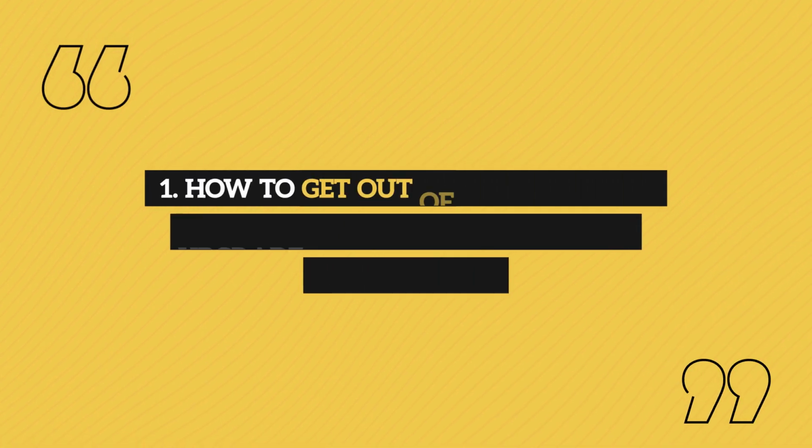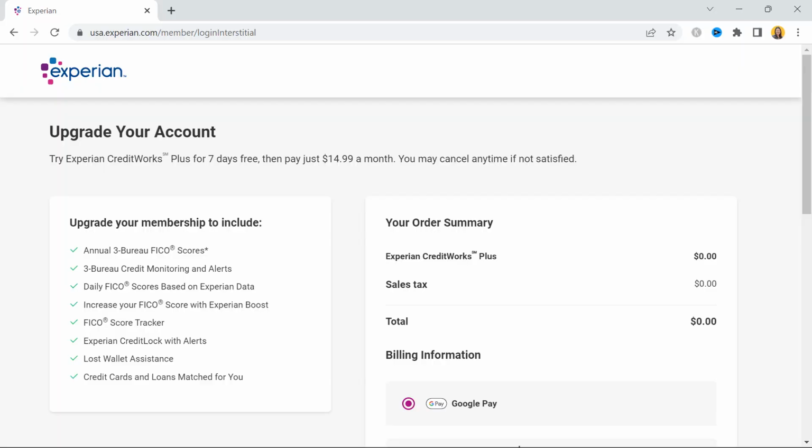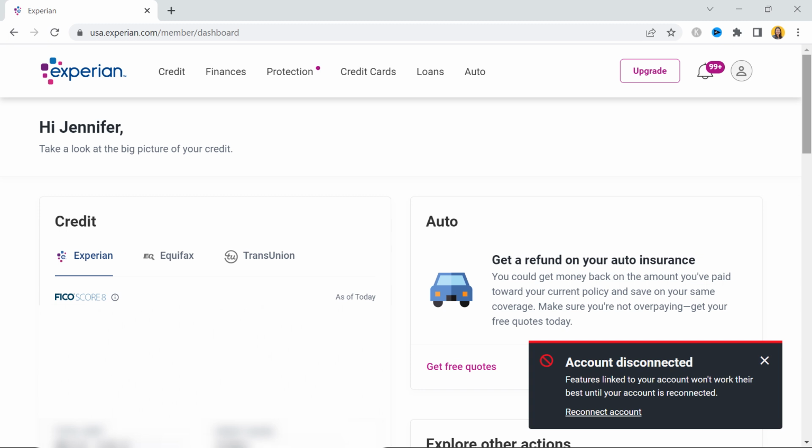This is the first important thing that I wanted to show you, how to get out of the Experian upgrade screen that you'll see every time you sign in, because I don't want you to think that you have to upgrade your Experian account and pay for Experian services if you want to check on your Experian credit freeze or if you want to unfreeze your credit with them. All I need to do to get out of the screen is to click on this Experian logo up here, and that'll take me to my account summary screen. I'm going to X out this box here because I don't want to connect any more accounts to Experian.